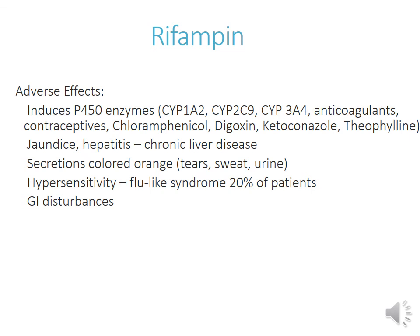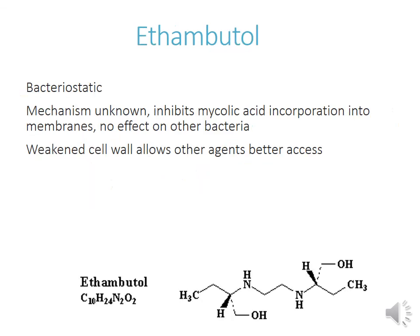The next drug is going to be ethambutol. This one is going to be bacteriostatic, and what we think how it works is that it actually inhibits the mycolic acid itself once it's made from being incorporated into the membrane. Ethambutol really doesn't have any other indications in being used for TB specifically, because it doesn't work against a lot of other types of bacteria.